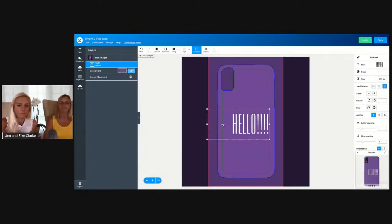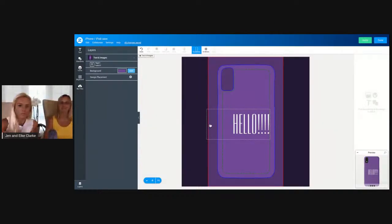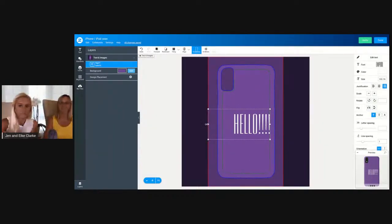It's a little bit confusing because technically I can drag this to the red line, but don't ever do that, because it won't print properly, and your customer, when they receive your product, won't be happy, or they won't buy, because they realize that when they implement their design, their text, then it actually doesn't work properly and it doesn't look good.